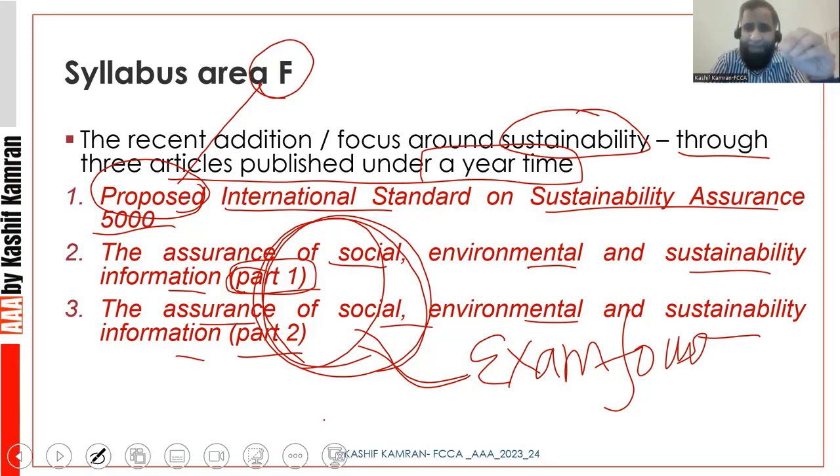Because tomorrow we will be discussing the exam techniques, which are the most important things to deliver on the day of exam to pass. You have the grasp, but you don't have the techniques, you will fail. So approach, the grasp, techniques come tomorrow.